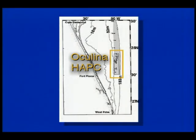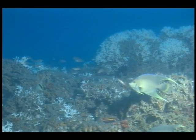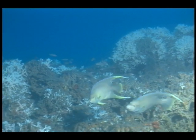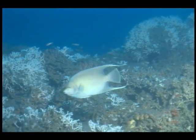In 2000, the Oculina Habitat Area of Particular Concern was further expanded to 300 square miles, protecting the majority of the known deepwater reefs. Thanks to the efforts of scientists and forward-thinking legislation, the Oculina Reefs National Treasure has not only survived, but is continuing to grow.